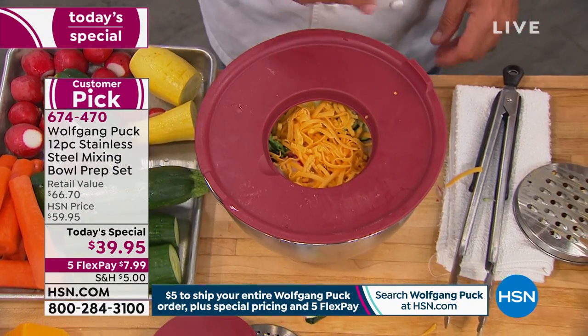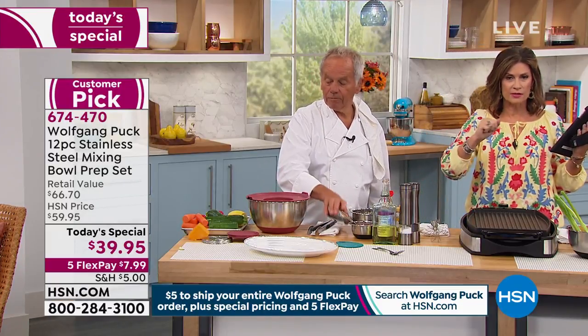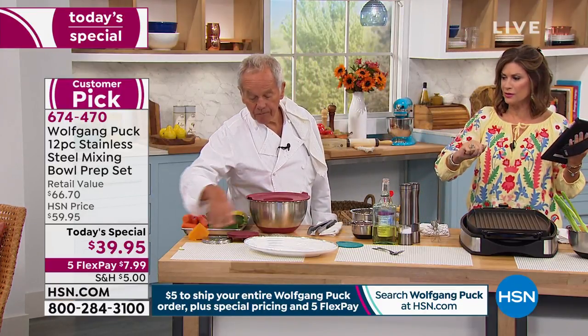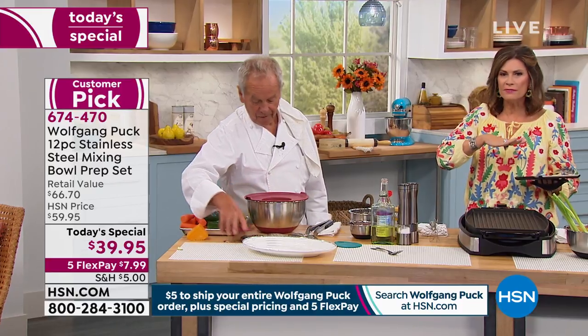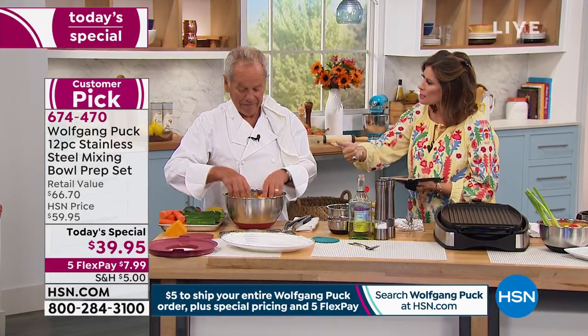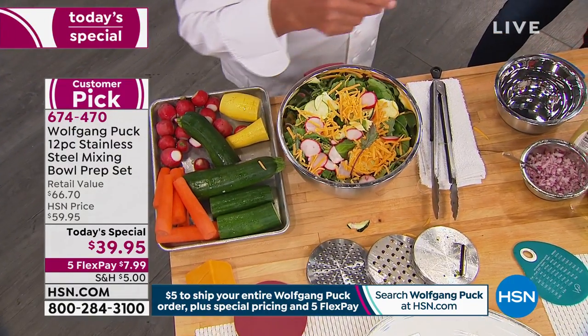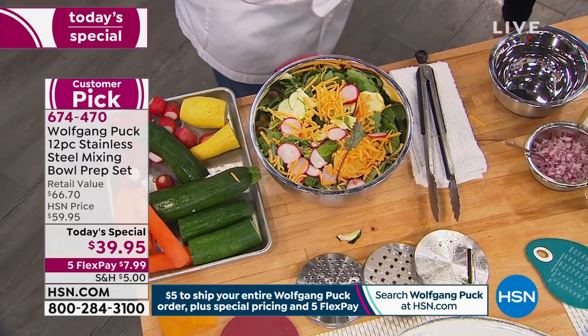One quart, two quart, three quart, and five quart all included. You get all of the grater inserts. You also get the scraper insert. Everything nests so perfectly. But it's almost a shame to call it a mixing bowl. Yeah, I know. You use this for storage. Yeah. You cook in this, even with the silicone. You bake in it. Yeah, it is so easy.